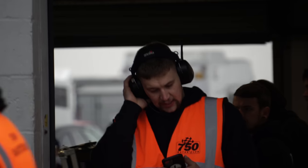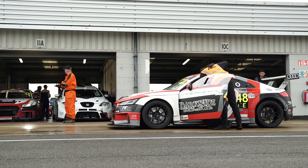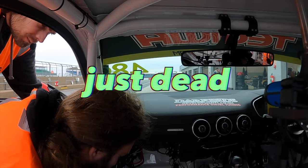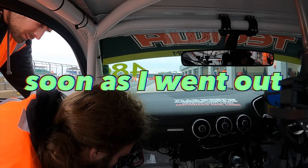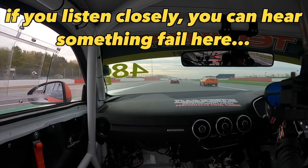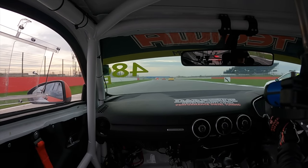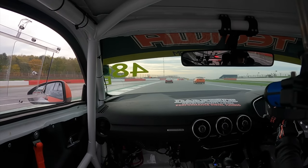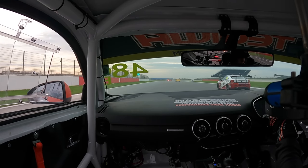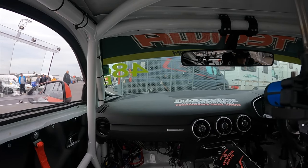Scott reported on the radio that the car had no power, so he pitted, got all the fault codes read and reset. It's just dead, just no power. As soon as I went out. Had a real hard time trying to get back out onto track.